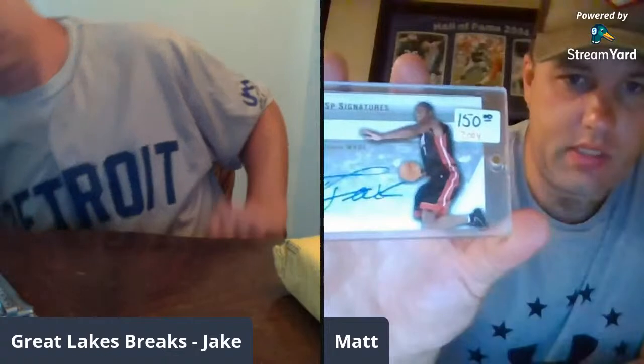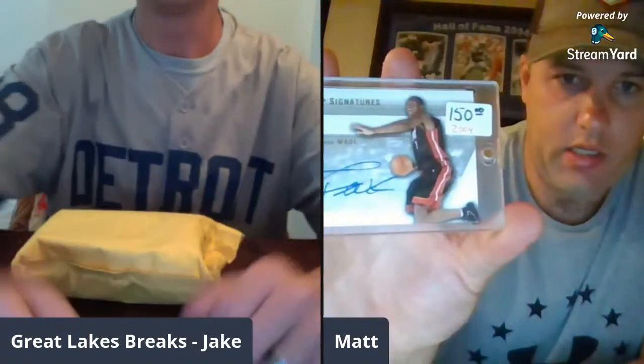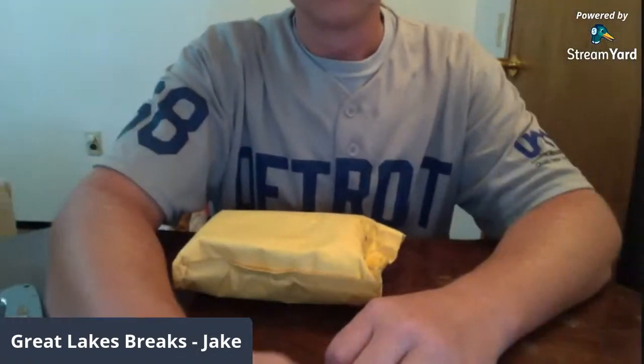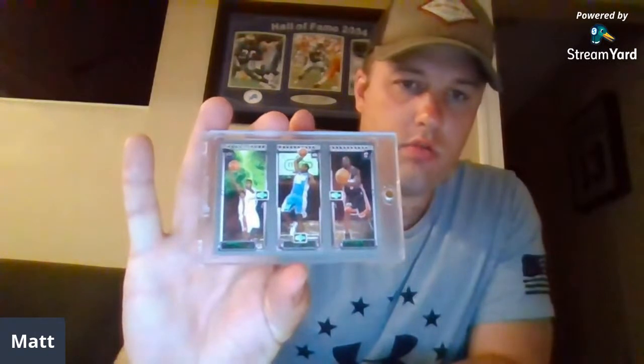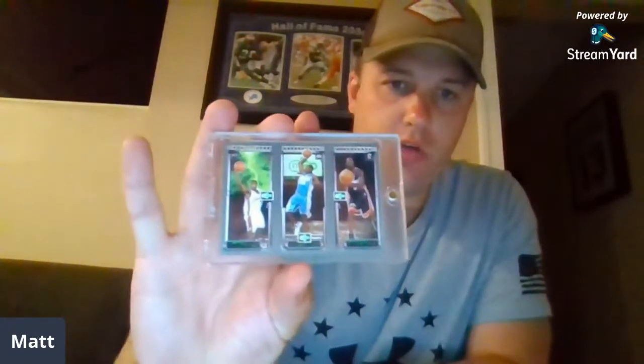That one will be interesting because I don't really know a lot about how they grade autographs. I don't know if you'll be able to see it in the video, but it does have a smudge on it, the auto does. So we'll see what that grades. Another one I want to grade is this LeBron, Carmelo, Dwyane Wade Matrix rookie. I picked that one up at a card show recently, so we'll grade that one.